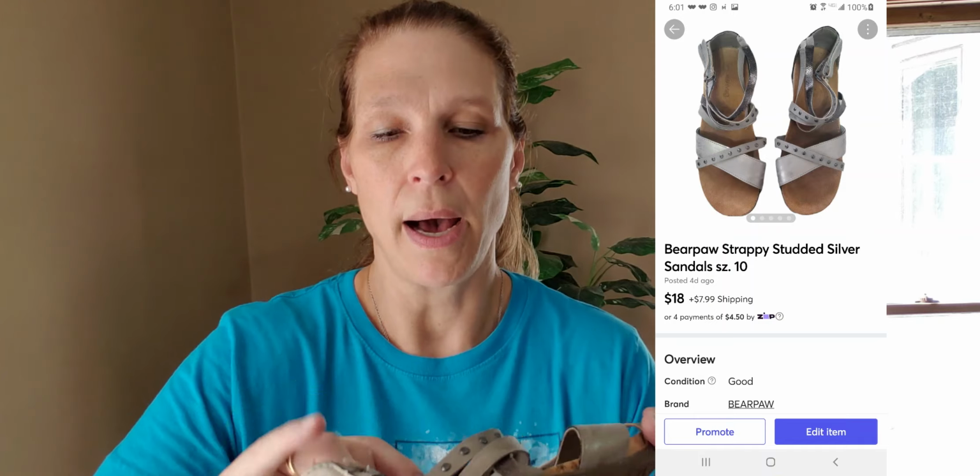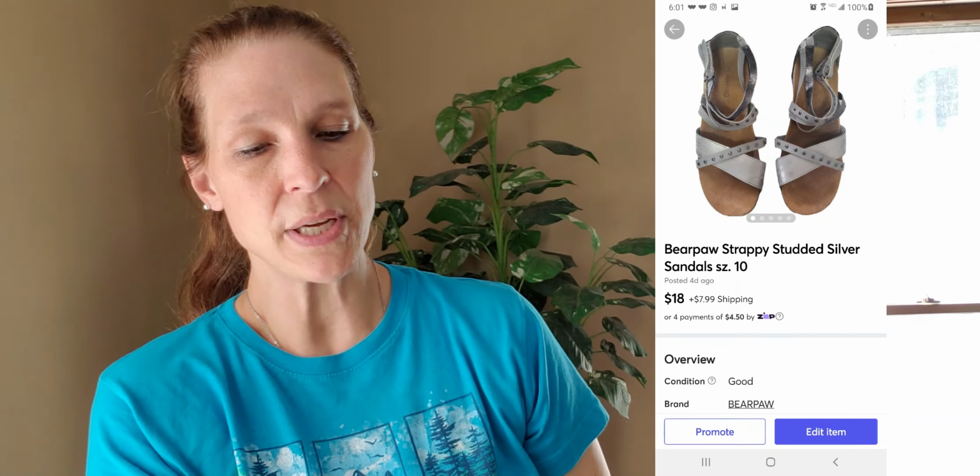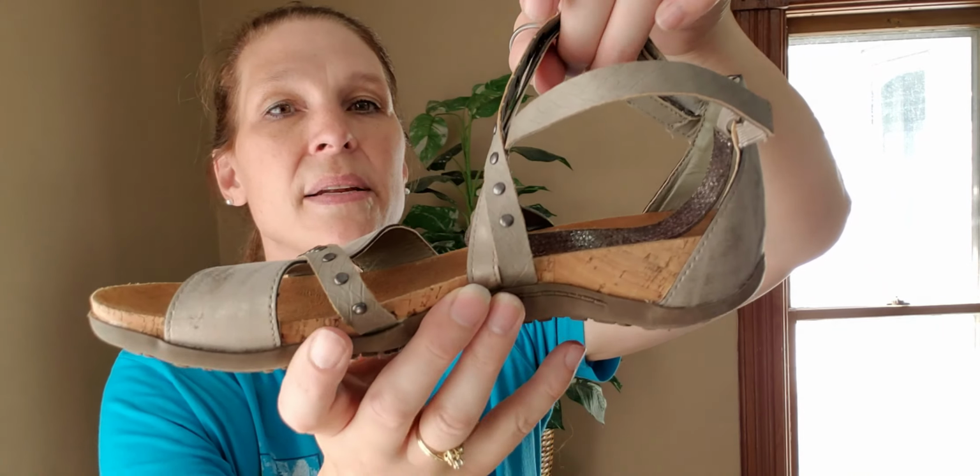Okay, what do we have here? It'd be really cool if these were Birkenstocks, but I don't think they are. They are Bear Paw. Again, some more sandals. So yes, I want to get these listed sooner than later. I don't know if you can read this, but it says Bear Claw there. The soles are actually in pretty good condition. They have been worn, but they're just a nice little strappy sandal. So yes, I will get these going sooner than later this week. These are a size, it is not saying. It's got numbers, but I'm not seeing a size.